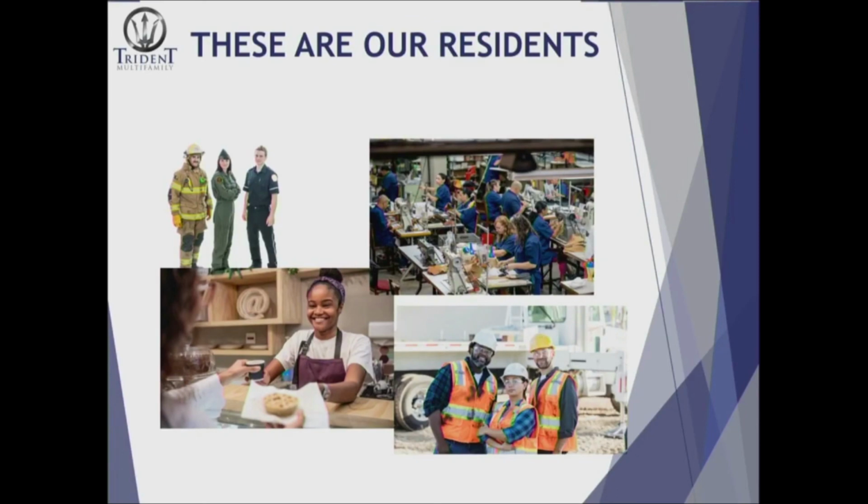So not only do they feel more value, but the more value they feel, the longer they're going to stay and tell their friends and family to create their own community within the apartments that we invest in. So we go a long way to really invest not only in the asset themselves, but also the community that lives there.